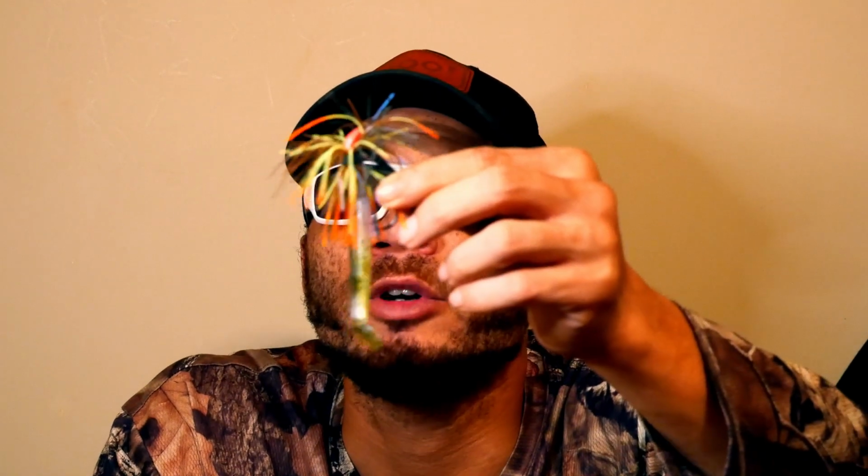Got some beautiful jigs in here. Like I said, sometimes you just got to cut it off and toss it and tie something else on. So I still got jigs for days in the worm box. As you can see, I probably cut the jig off and went straight to the worm.